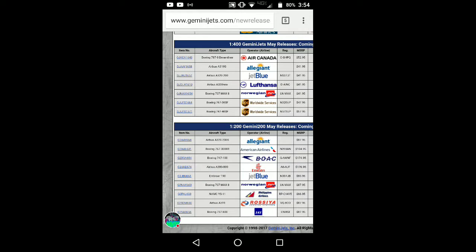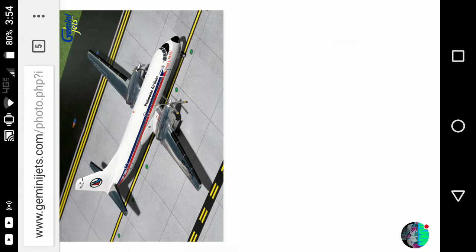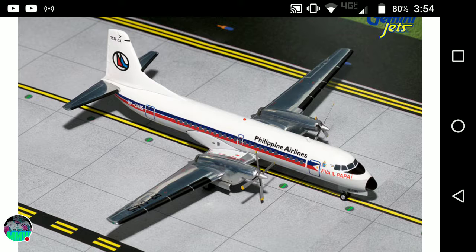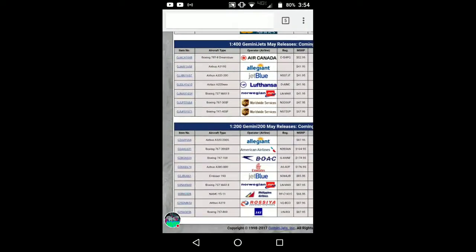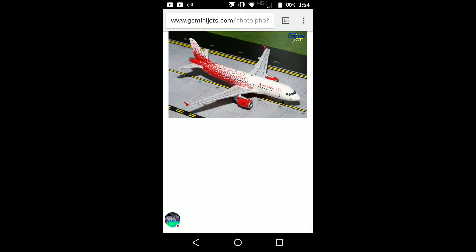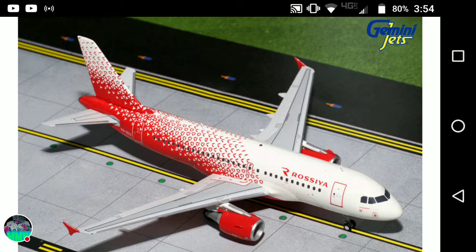It's a great airline. Then we got a Philippine Airlines. Not sure what this one is called. Kind of the retro. My airport's not going to be in the Philippines, so I don't think this model will be necessary. And now we're getting down to my favorite models here. We got one of my favorites, the Rossiya, I think that's how you say it.